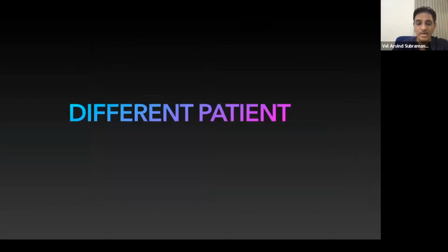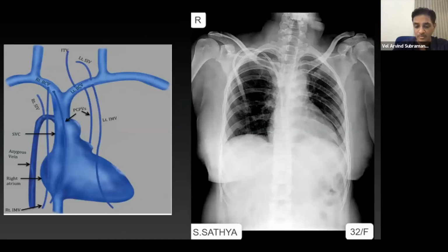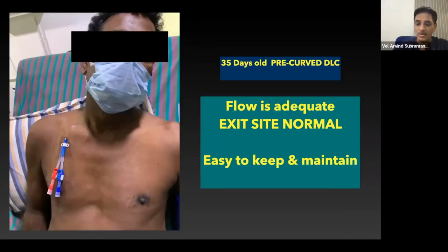So this is a different patient. We put a catheter routinely a few days ago. Again, just to show the position, I took this X-ray. It's a different patient, 35 days old, pre-curved catheter, flow is adequate, exercise normal, easy. It's very easy to maintain.